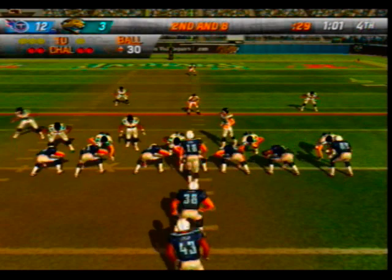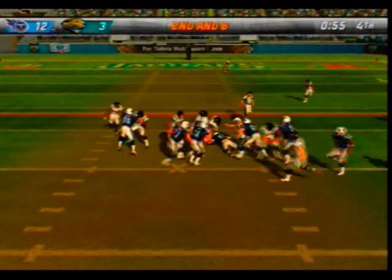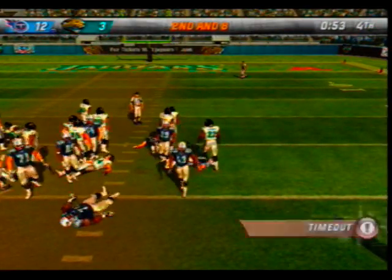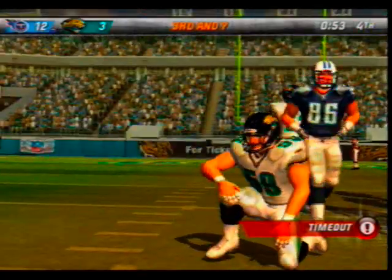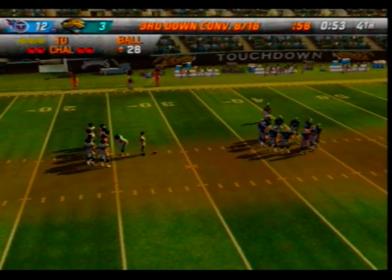With the carry. Anthony is there for the tackle at the 28-yard line and a pickup of about 2. A kneel down here should be the last play of the game.